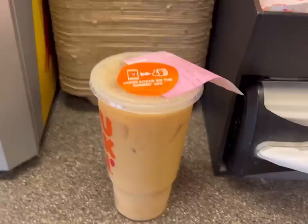Large iced coffee, two cream, two sugar, two caramel swirl. My day can start now.